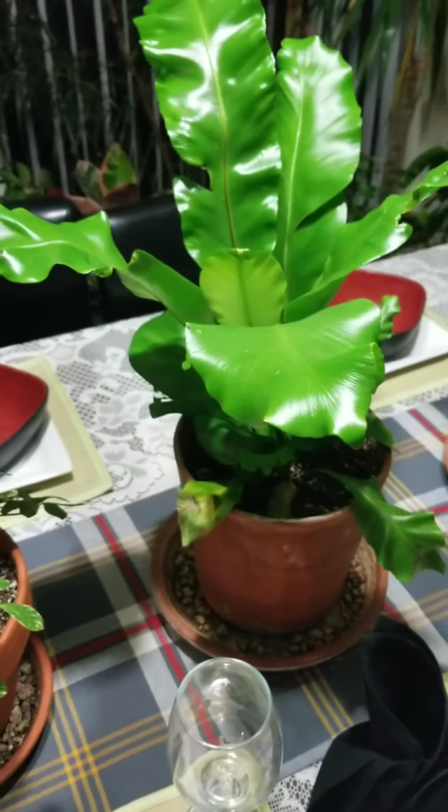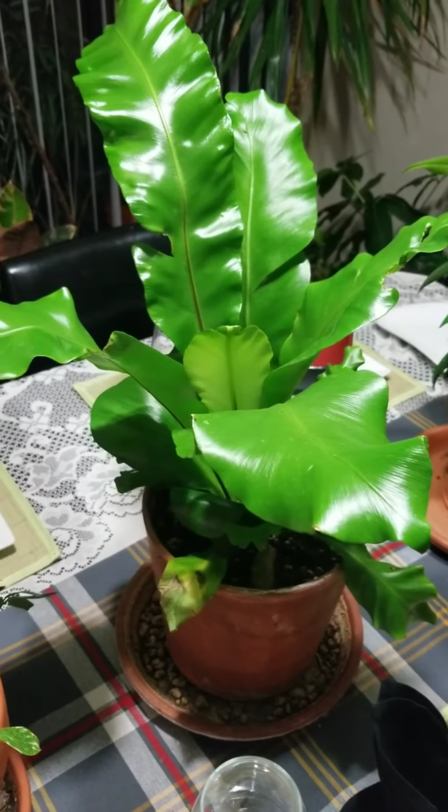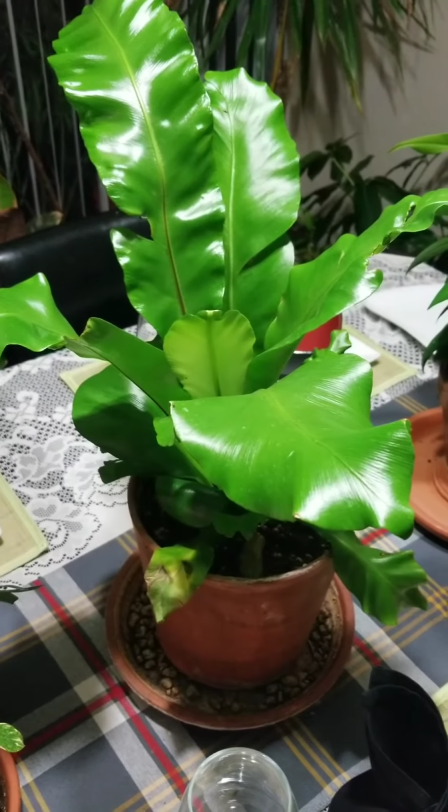If you see these out in your garden centers, definitely pick one up. And let me know if you have any questions on this one here.